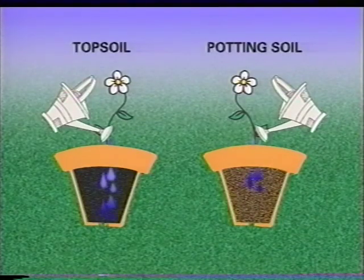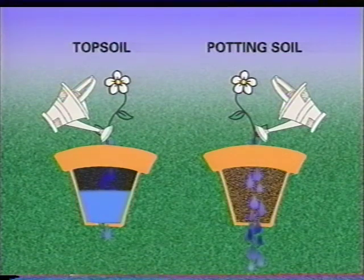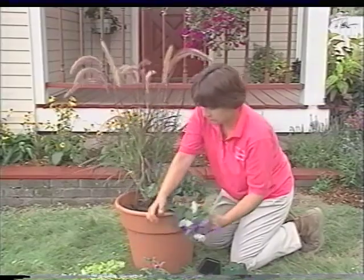Native or topsoil doesn't drain well enough in containers because of the shortened water column, thus preventing sufficient oxygen for the plant roots. Common sense gardening tells us that if the roots are unhappy, the plants will be unhappy, and so will we. I see you have a great mix of plants here. Are they all going in this pot?